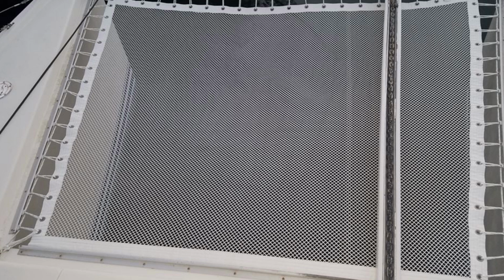Next on our list was to relace the trampoline. We replaced the trampoline a couple years ago, but the lacing on it seemed to be not tight enough, so we needed to tighten it. And in order to do that, we also looked into the different ways to lace it. And so we relaced the trampoline. Now it's nice and tight, and it's quiet when we walk on it now too.